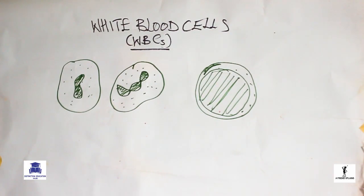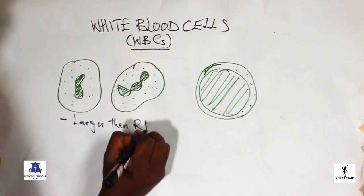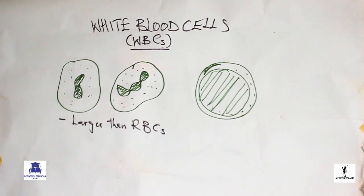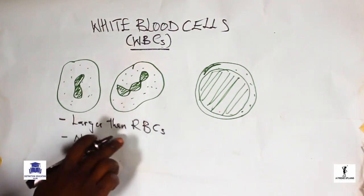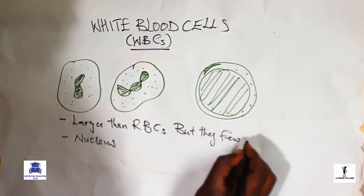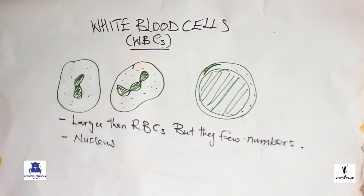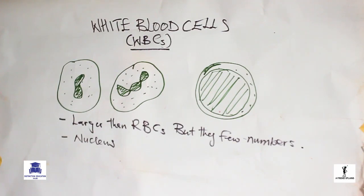Now, the first thing you need to note is that they are larger than the red blood cells. They all have a nucleus, which you can see here. These are big cells, larger than the RBCs, but they are few in numbers, while the red blood cells are more in numbers. The red blood cells dominate in the blood composition. The white blood cells have the nucleus, of course, and we know the function of the nucleus. We don't have to say it over and over again.